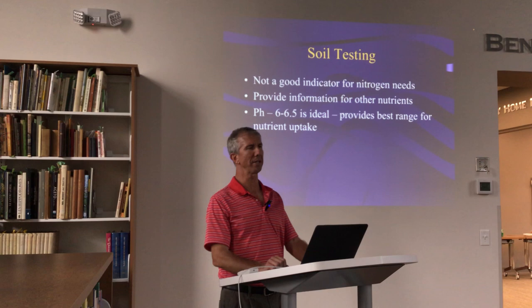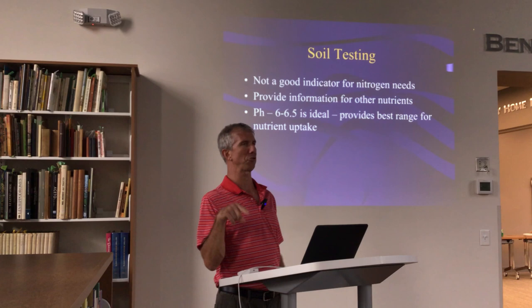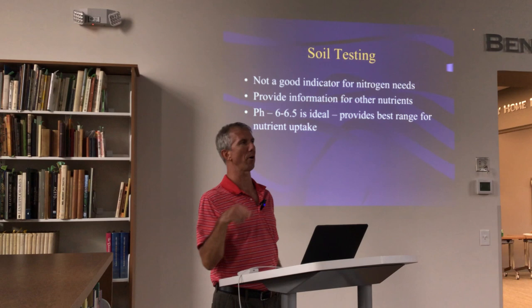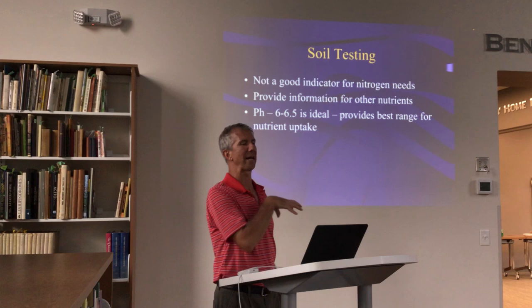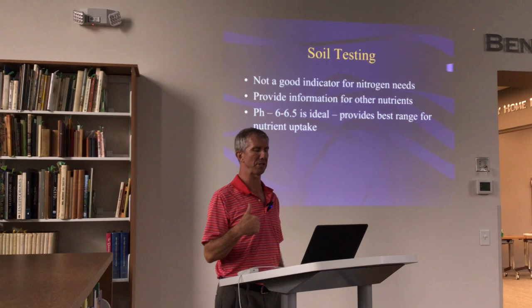One thing I would say about soil testing, though, is that it's not a good indicator for nitrogen needs. If we think about the nitrogen cycle in the soil, it's very changeable. Nitrogen is being mineralized, taken up by microbes and released by microbes on a pretty rapid basis during the growing season. While we can test for nitrogen, that number is going to change a lot as we go through the growing season. So it's better to not rely on that soil test for nitrogen needs. I'll talk a little bit about nitrogen recommendations in the next few slides.